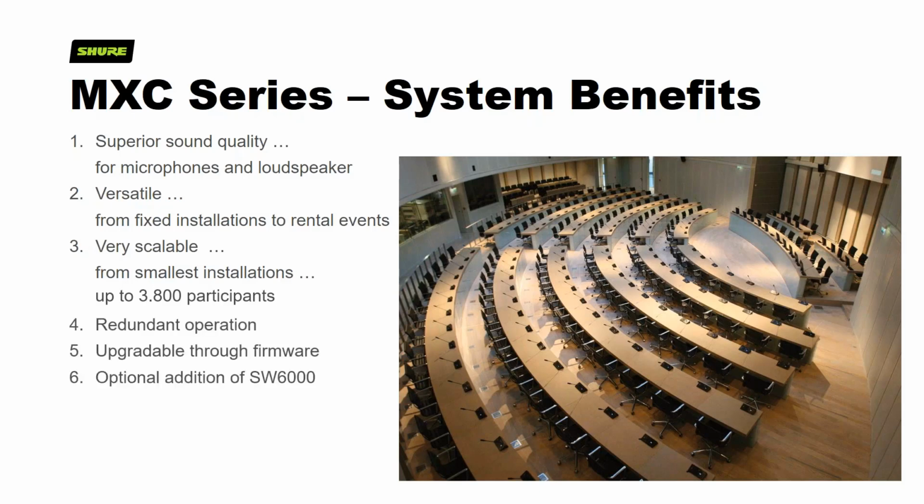And further, there's redundant operation. Redundant meaning that we have power supplies that are redundant for the central unit. Should the central unit break down, there are really serious problems. So there are redundant power supplies for those in the system. And we also recently introduced a redundant cabling scheme, which I will talk about in a couple of slides.